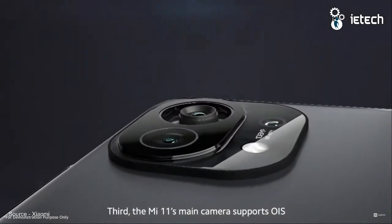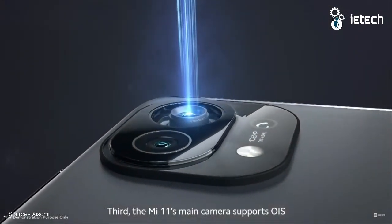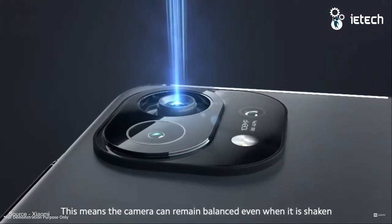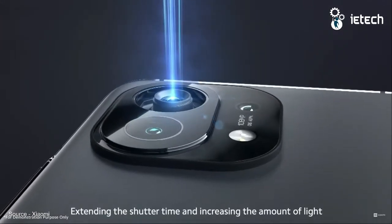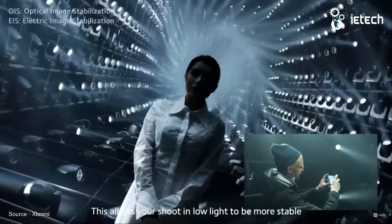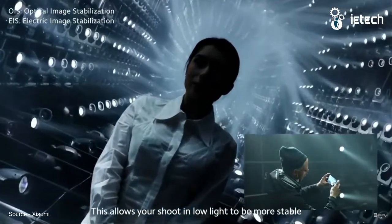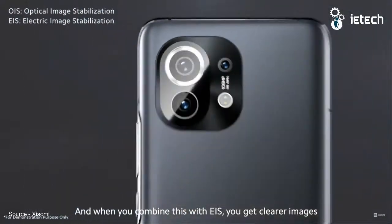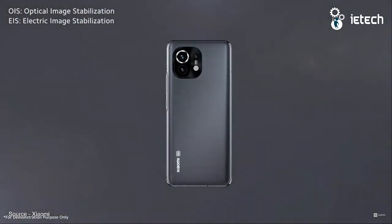Third, the Mi 11's main camera supports OIS. This means the camera can remain balanced even when it is shaken, extending the shutter time and increasing the amount of light. This allows your shoot in low light to be more stable. And when you combine this with EIS, you get clearer images.